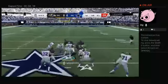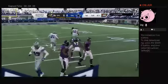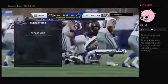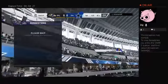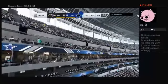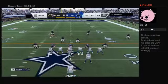A first down carry by Elliott. And across midfield he goes into Raven territory. He'll get a nice chunk there on the first down run, and it's 2nd and 4. A quick burst there, and he nicely bit off a pretty decent gain. The last run got 6, now 2nd and 4.